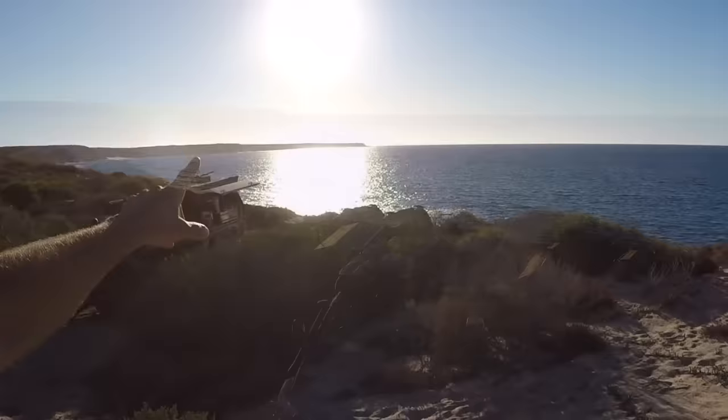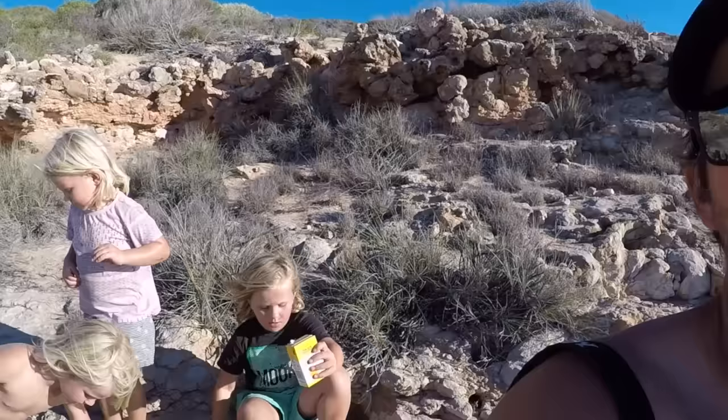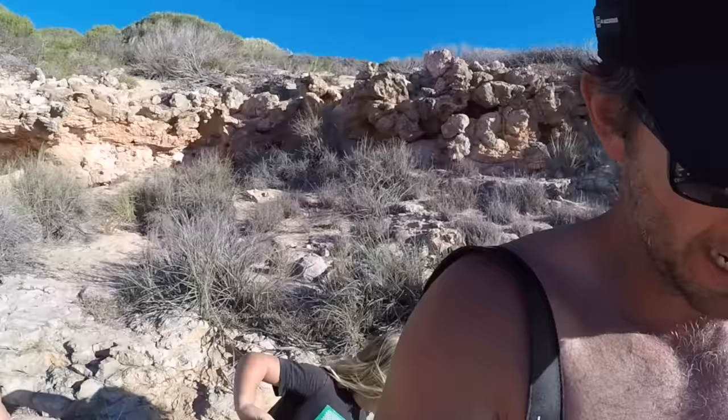I'll tell you what, I'll take you for a walk down the bottom. There's some pretty cool stuff down there too. The reason it's called Turtle Beach or Bay is because all the turtles lay their eggs on it. You can see the tracks and you can see the nests. So I'm going to take the kids down and we'll have a look, eh? You want to go and see them? Yeah. Righto. Look at that.